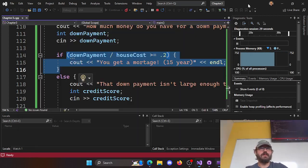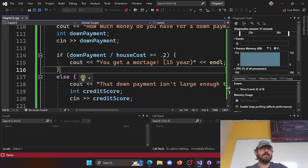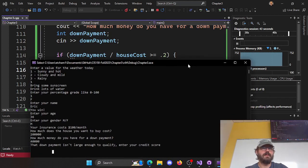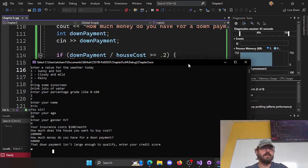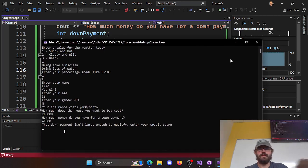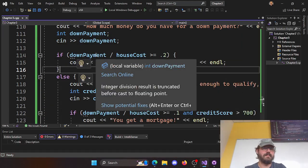Uh-oh. Down payment isn't large enough to qualify. Let's see. Huh. Did I do the math wrong? Did I miss a zero? 40,000 for 200,000? That's interesting. I really expected that to come out working right. Huh. Oh. Yeah. Yep.